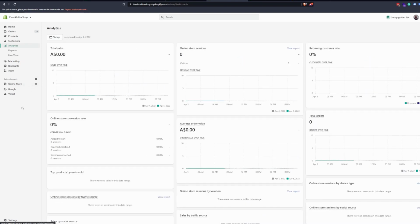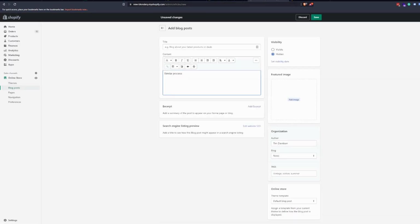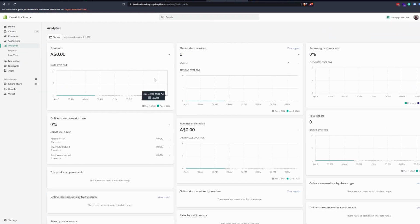So what we've effectively done, if you look at the URL up here, which I can't zoom in on, it's freshonline.gatsbyjs.io. Now that's not what you would usually expect for a store. I think Shopify stores default to .myshopify.com. So, let's get out of that.